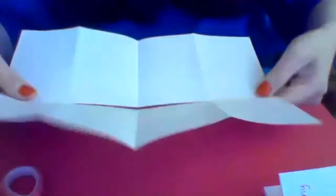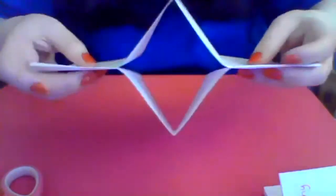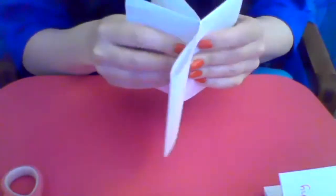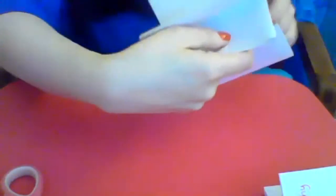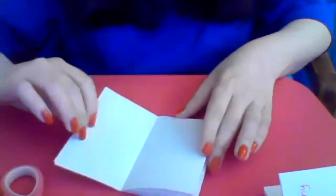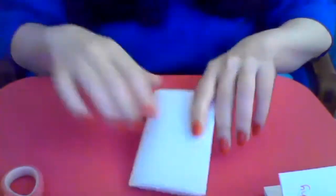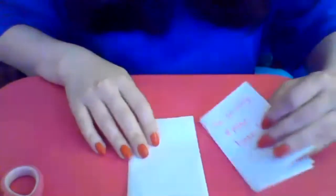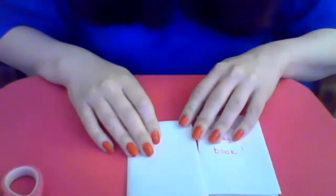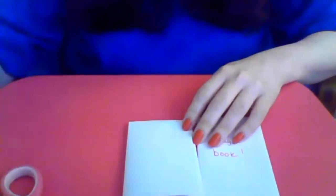So when you open it up again, you're going to get this. So you cut hamburger style, open it hot dog, and then you squish, here's the squishy part, like that. And then you fold it, and there's your 8-page booklet, including the cover and the back, of course. So that's a very simple way for you to make a couple different books using just one sheet of paper. I hope you enjoyed that.